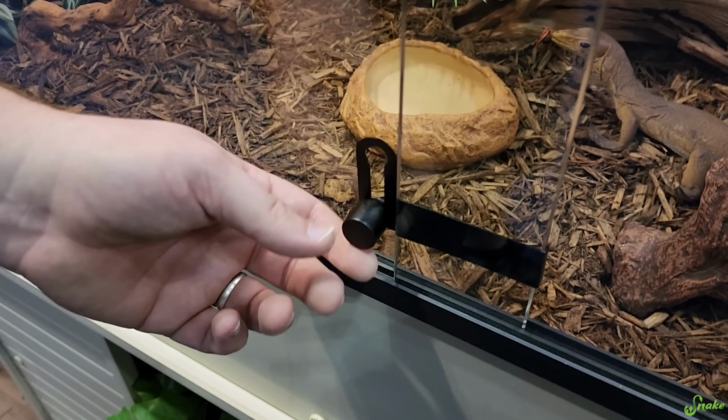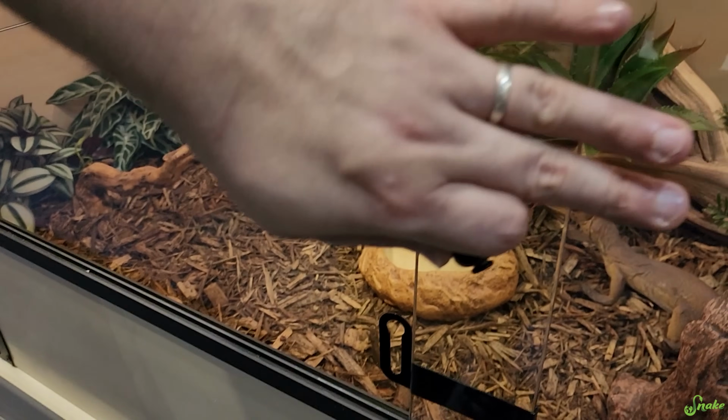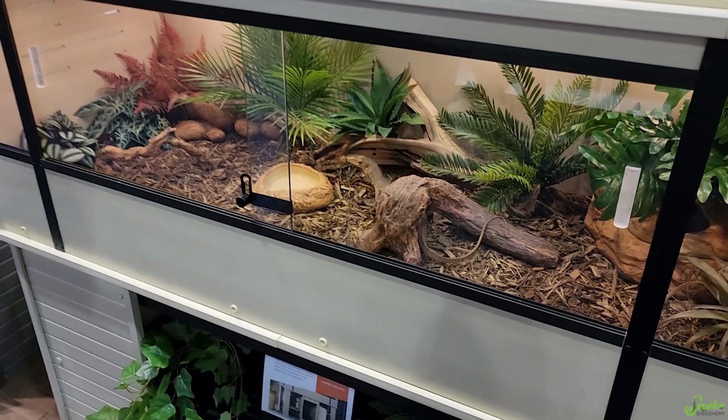Whoa, is this a new locking mechanism? Yeah, I think it's so, like, the animal can't open it, but you don't really need a lock and key for most humans to be able to open it. That's really cool. Yeah, I kind of like it. Goes in and slides. Huh, that's new.